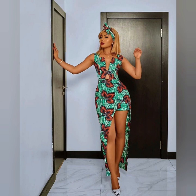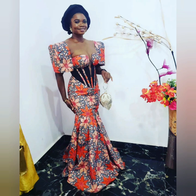Look at that opening, that pattern, even the chest area is so beautiful. Very simple. Here is another style you can rock to church if you want. If you think that this style is revealing too much, go ahead and cover it up.